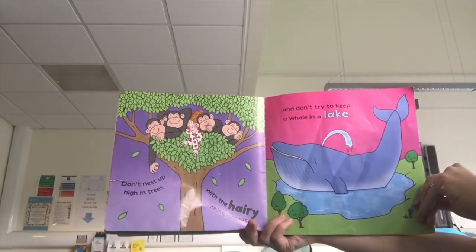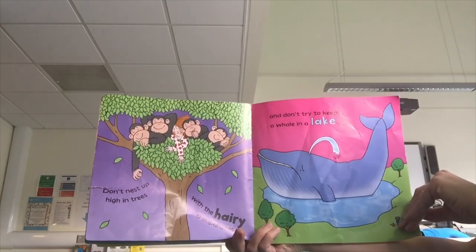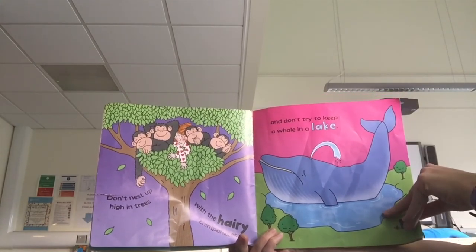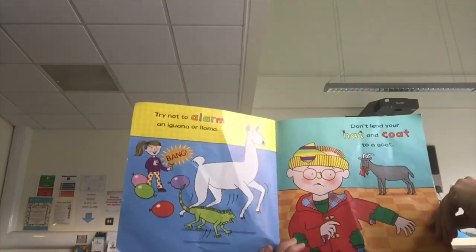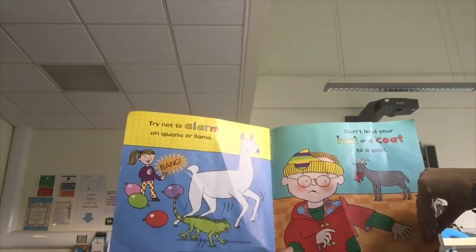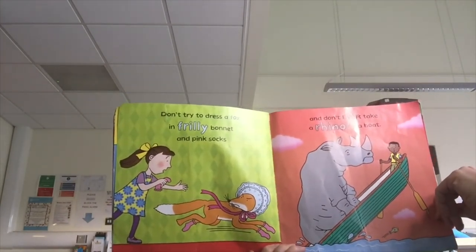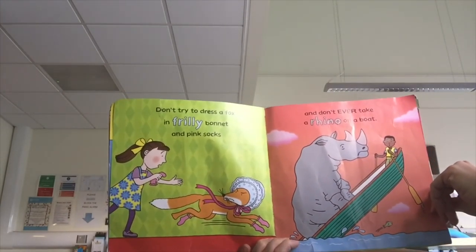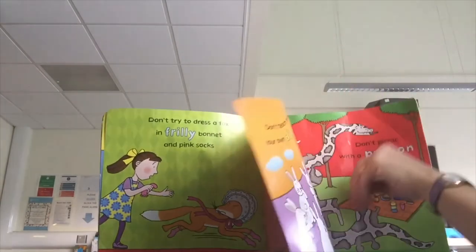Don't nest up high in trees with the hairy chimpanzees. And don't try to keep a whale in a lake. Try not to alarm an iguana or llama. Don't lend your hat and coat to a goat. Don't try to dress a fox in frilly bonnet and pink socks. And don't ever take a rhino on a boat.